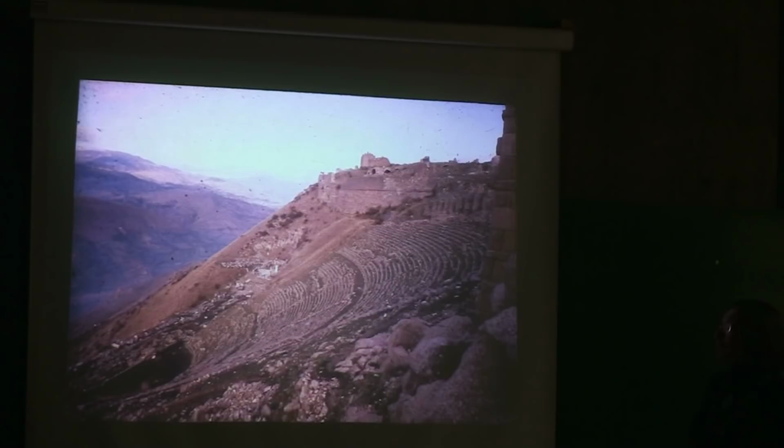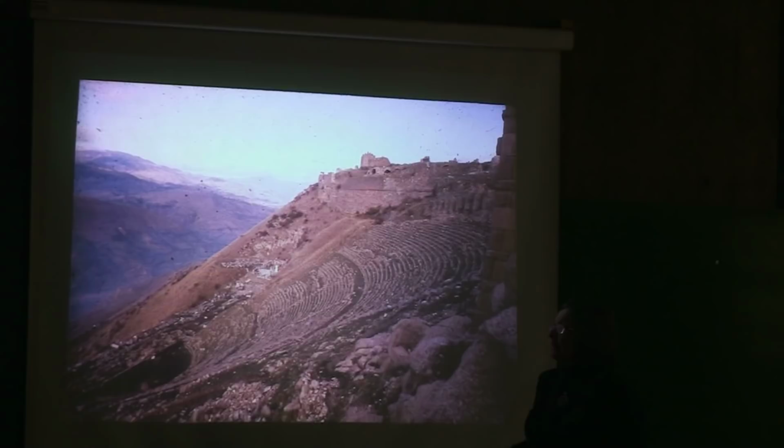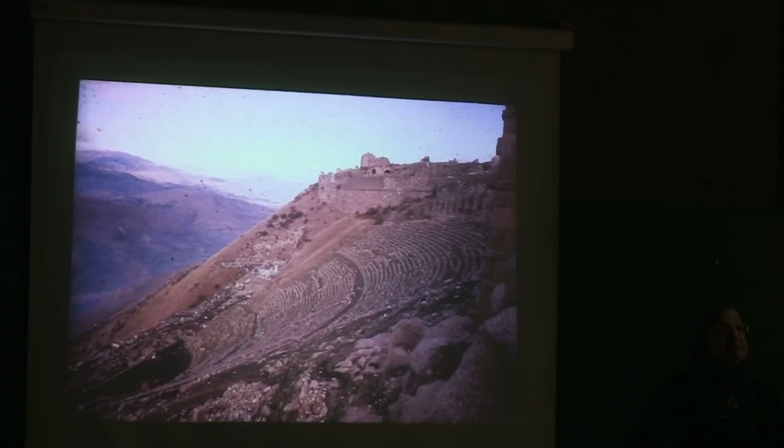And the performances that took part in the orchestra here took part in such a way that the spectators arrayed in the steepest theater of the antique world, the ancient world, could watch that at the same time with perfect acoustics. Even today, you can sit at the topmost row and have your friend cry out your name, and the sound transmission is crystal clear.